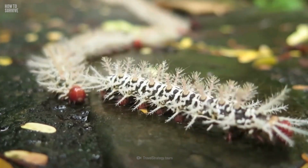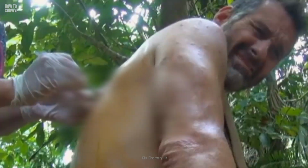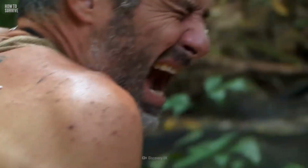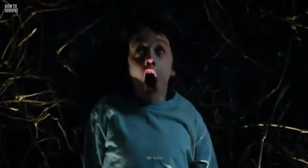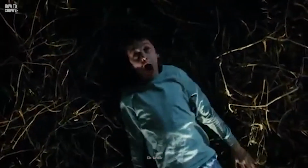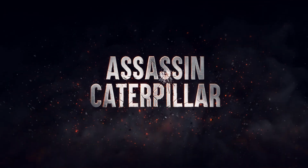They call this creature the assassin for a reason. It can kill you with a single touch. Its body is covered in sharp spines that will inject you with potent venom that could make you bleed to death. To make matters worse, you might not even notice that you've been stung until it's too late. Here's how to survive the assassin caterpillar.